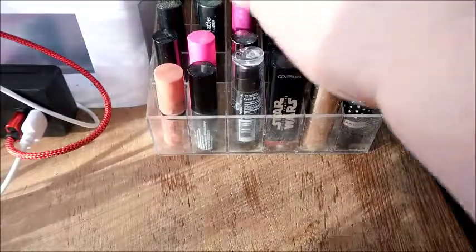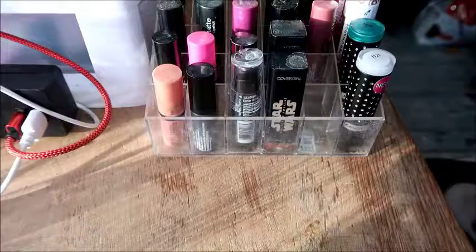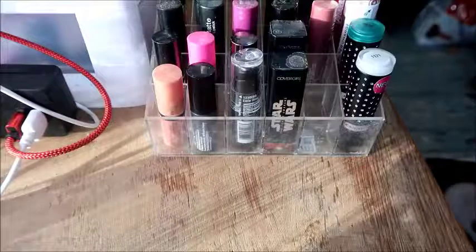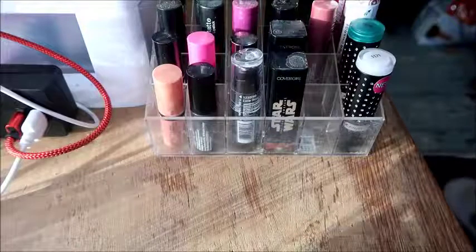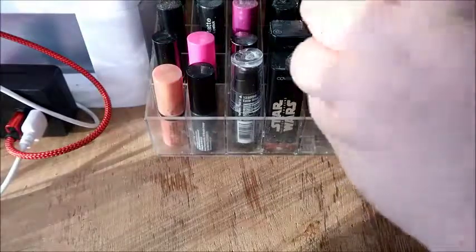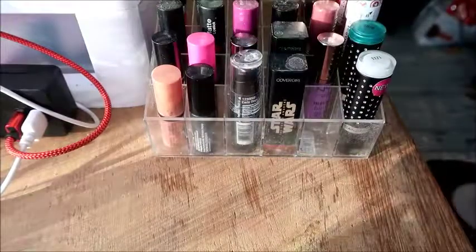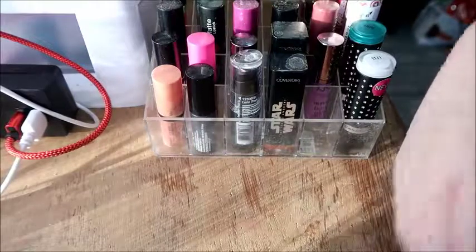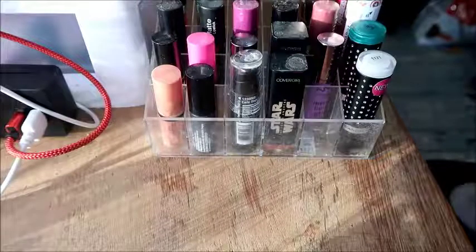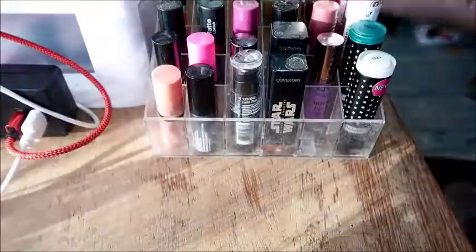Then I've got this lipstick. It's from ColourPop, and it's in the color Thrill Seeker. Great color. Love it. I like to just move these around a little bit. Then we've got NYX Liquid Suede cream lipstick in the color Starstruck. I love NYX Liquid Suedes, and this is a good color, so I'll be keeping it.